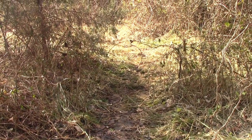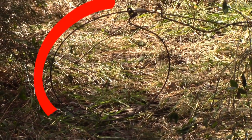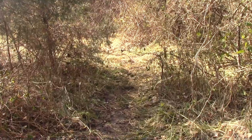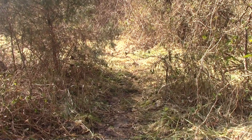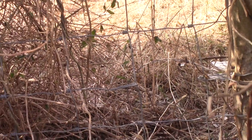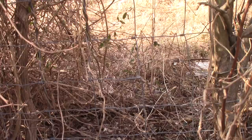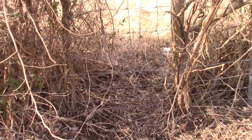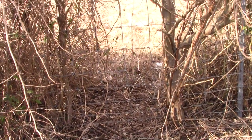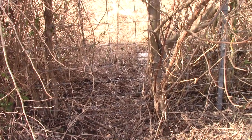As we move up the trail here, we see number 13. Right there. I haven't caught anything here yet, but this is just a security snare, just in case they happen to go through. All right, folks, here's number 14. Exactly in a fence that I saw red fox tracks coming through, and I'm still waiting on him to return. Number 14.